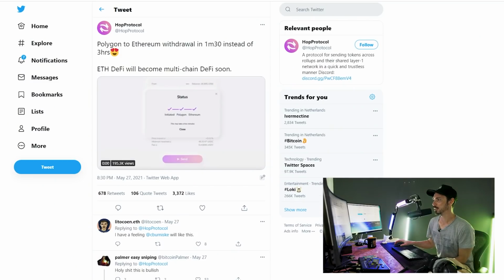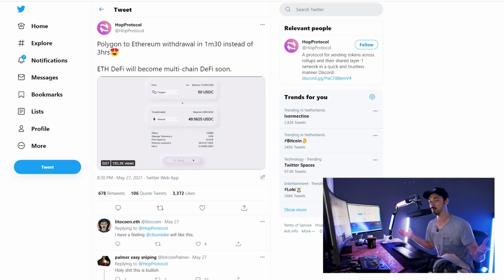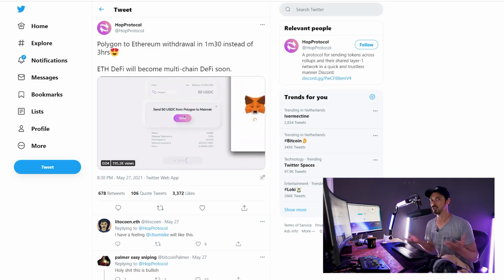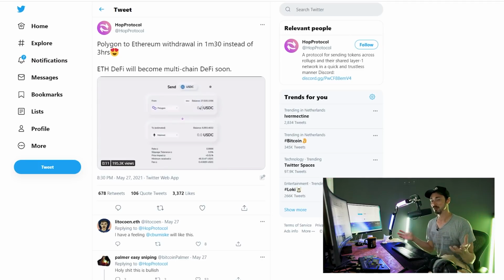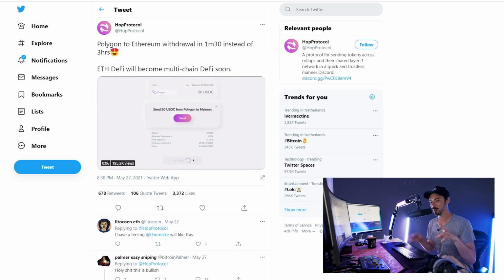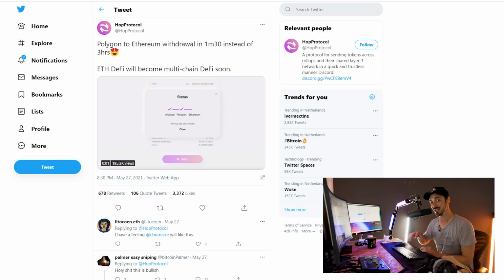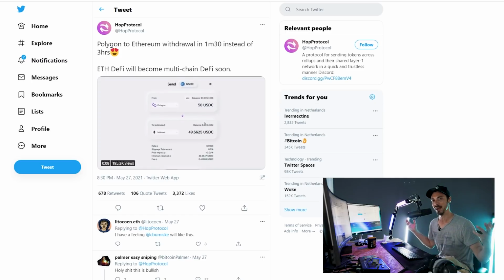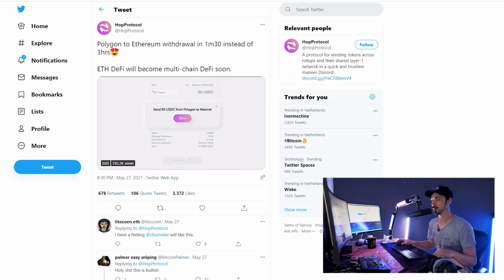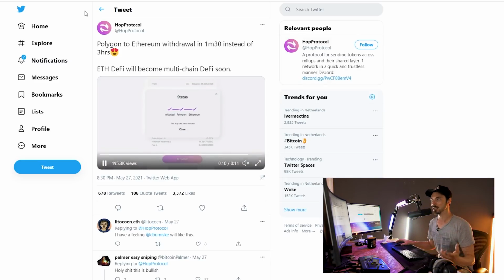So in that original tweet, they say ETH DeFi will become multi-chain DeFi soon. And it is getting to the point where we need to find a different word to chain, whether we call it a network, whether we call it an environment, whether we call it a territory. I don't know. But we are starting to see this incredible piping being built to allow us to flow liquidity value from one place to another place to another place, wherever it is most optimal for us to do our business. That is going to make things really exciting. And it's protocols like Hop that make that less and less painful.